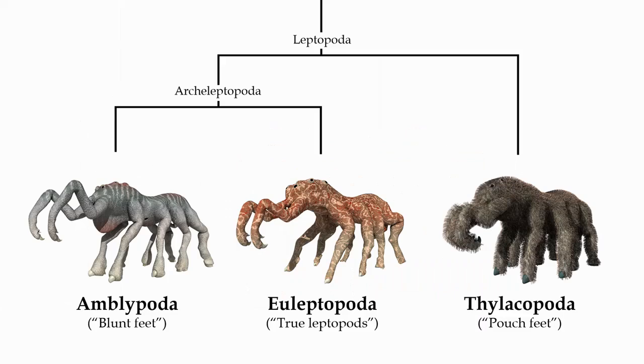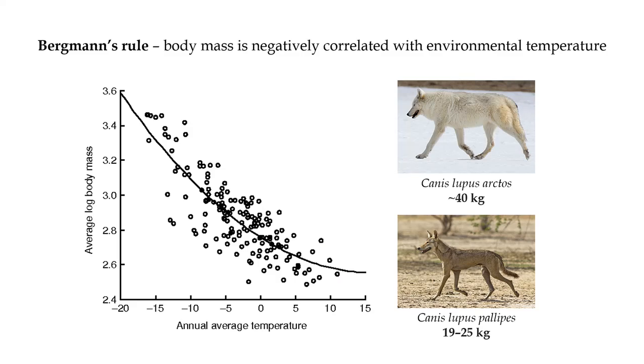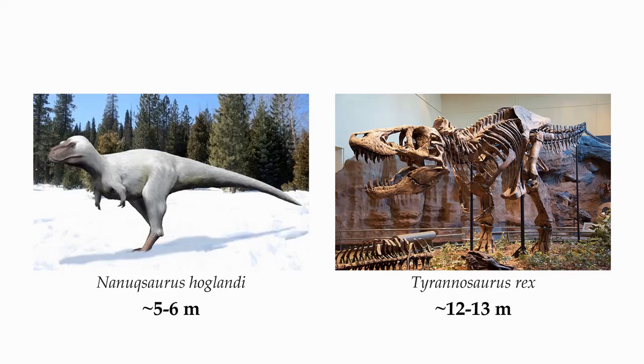But not all species in the tundra will respond to the cold by getting bigger. Although it's called Bergmann's rule, it's more of a general trend than an actual rule. While a larger body size does let the animal retain a greater amount of heat, it also demands more food to maintain, and so areas of the tundra where resources are especially limited may see clades tending towards smaller body sizes, like how the Arctic tyrannosaur Nanoxaurus was only about half the size of its infamous cousin T-Rex.